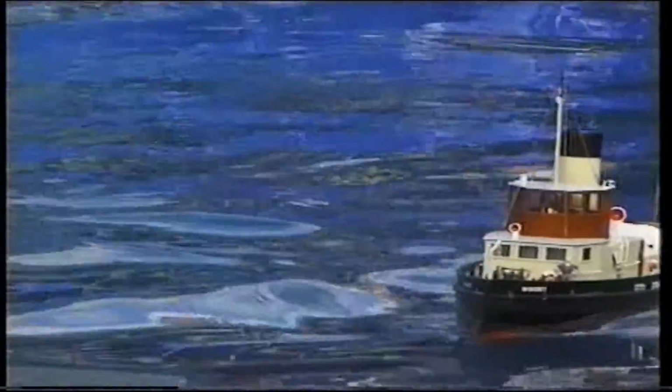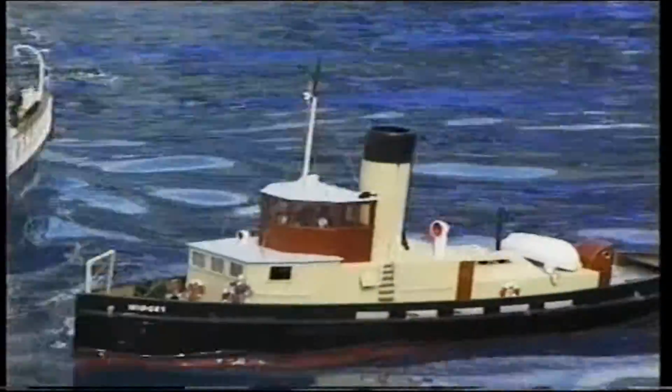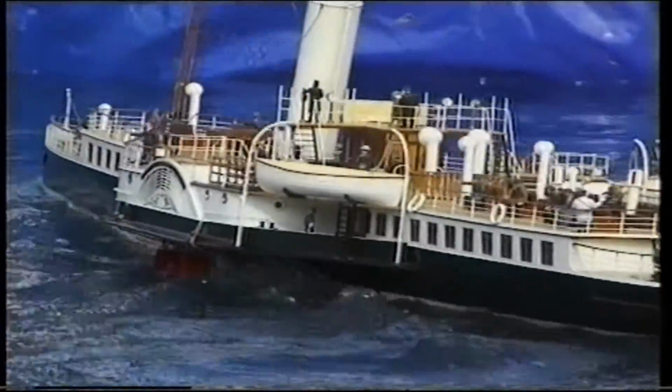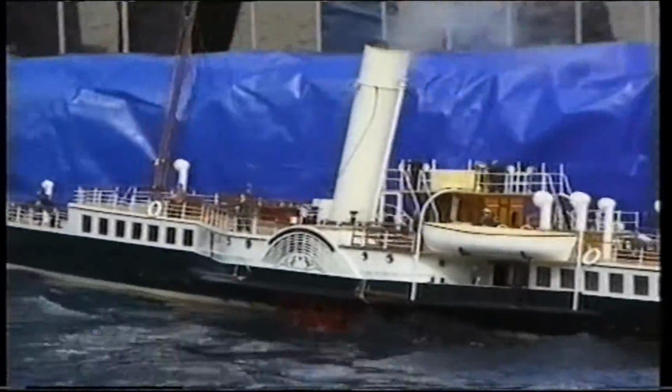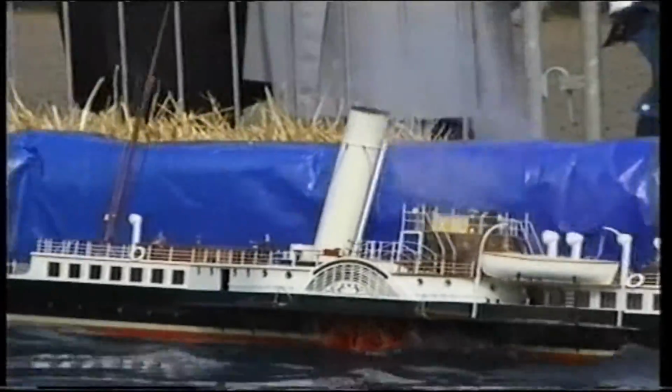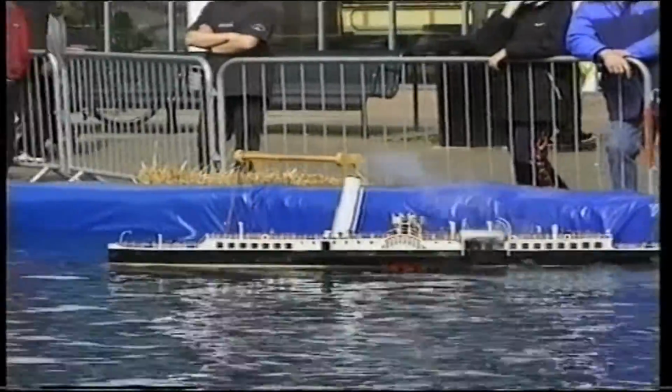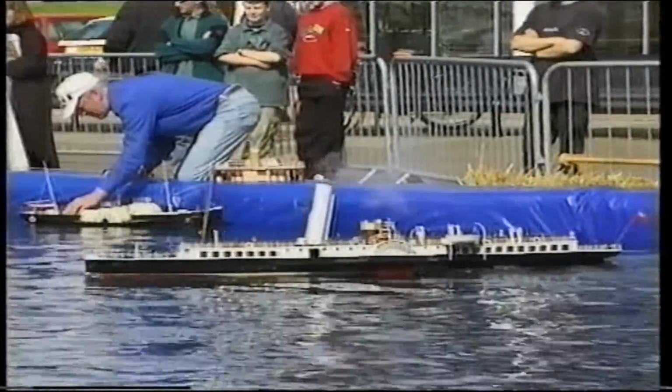Plenty of fun with this. Once you've got it steamed up, you can carry on sailing it for quite a long time. Yet another method of propulsion, the paddle steamer. Once again, steam driven. There we go, steam coming out of the chimney, no problems, paddling around very, very nicely.